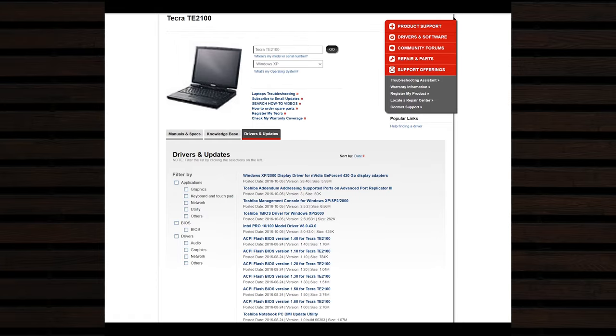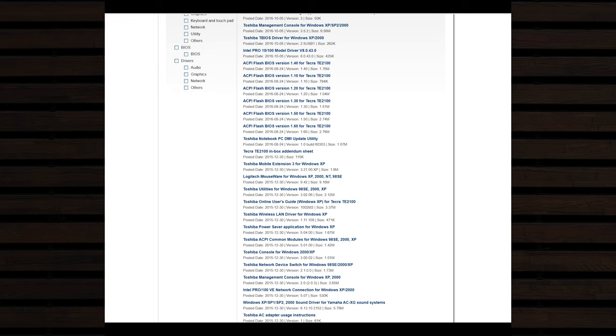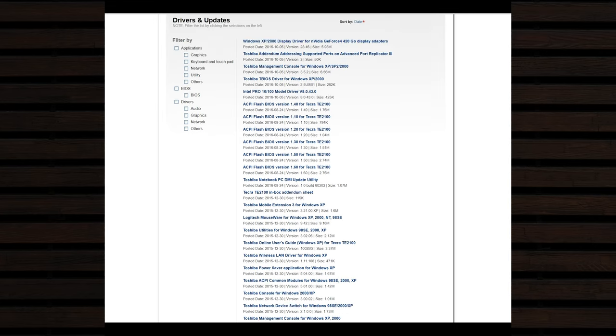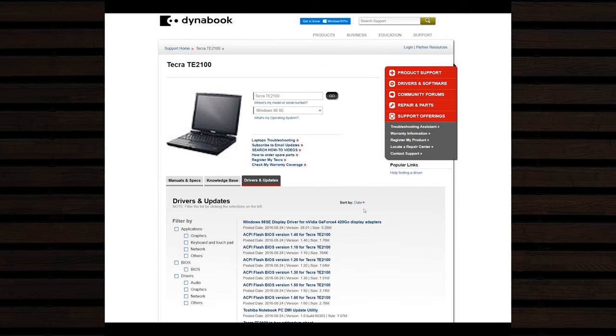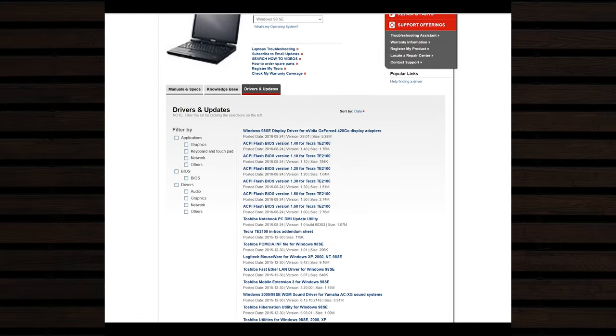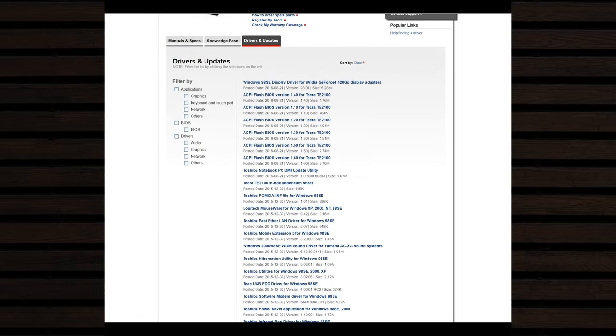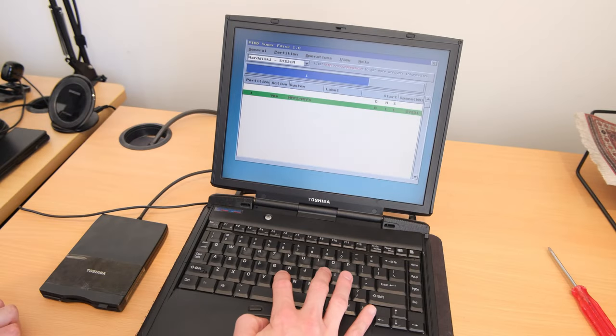Anyway, while I was on the line, looking for drivers, I noticed there's actually native drivers for Windows 98. So the machine was in use and manufactured around 2002, so backwards compatibility makes sense, but I didn't think it would go quite back that far. But it does use an Intel 845 chipset, so I can see why it's still here. But yeah, I figured, why not download them, give it a try, and let's just see how well it works.